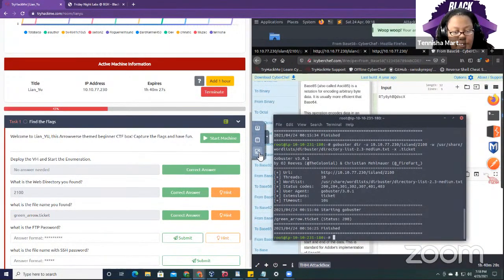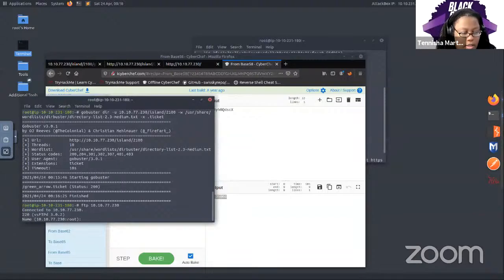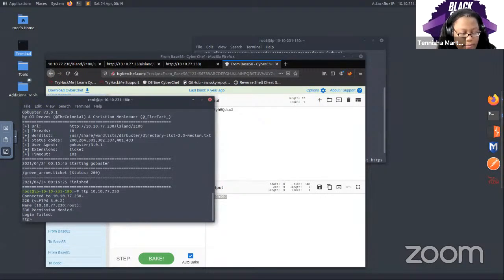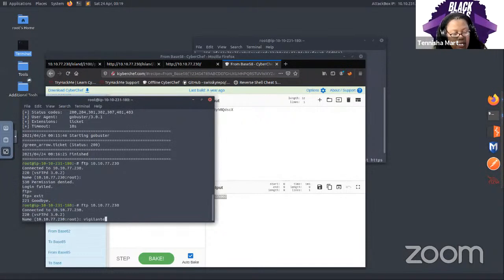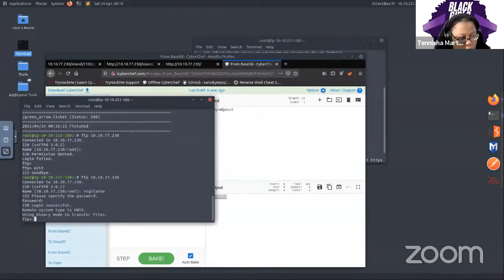And next up, it's asking us for the FTP password. So I'm going to assume that this is for FTP, so we have FTP and then 10.10.77.230. And it wants to know our name. Oh, we have another piece of information that we're not using yet. We had a code word. So let's try the code word. So FTP this, vigilante. And I think that this is the password. And that let us in.